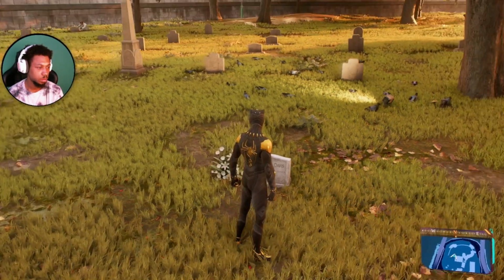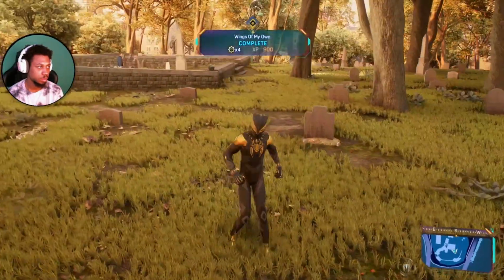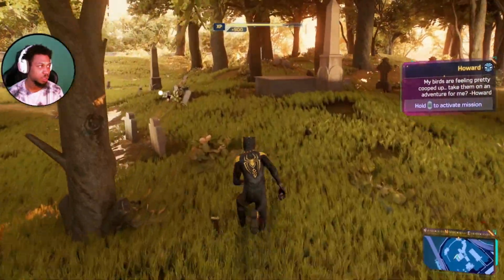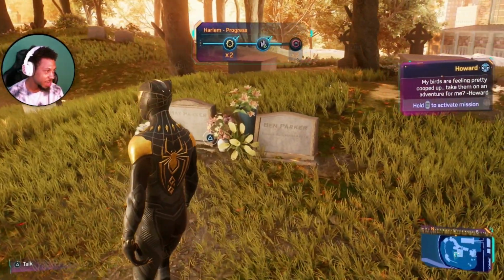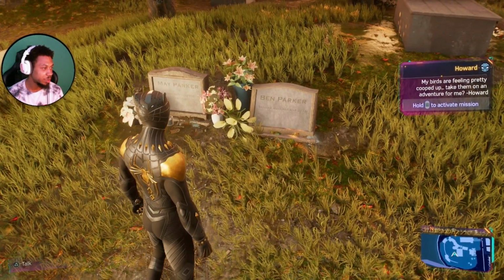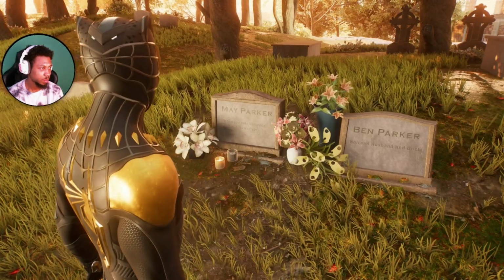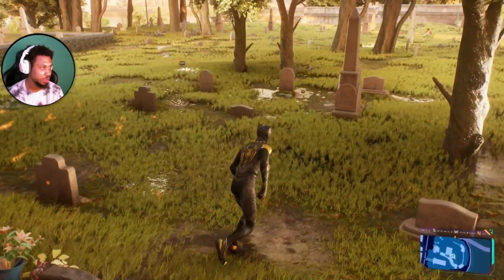So, who needs help out there? Yes, sir, Mouse. Looks like Howard could use some help. Howard. Whose grave is this? Ah, May Parker and Ben Parker. We gotta bring Peter up here to visit these graves so he can pay his respects. Helping people one at a time, Mrs. Parker. Okay, so all three of their graves are here. That's nice.